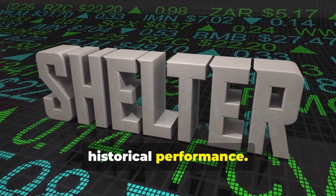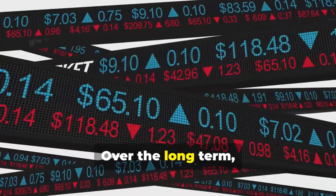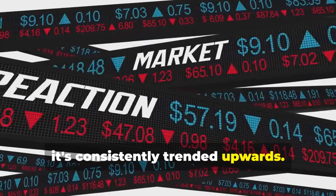Second, historical performance. The S&P 500 has a pretty darn good track record. Over the long term, it's consistently trended upwards.